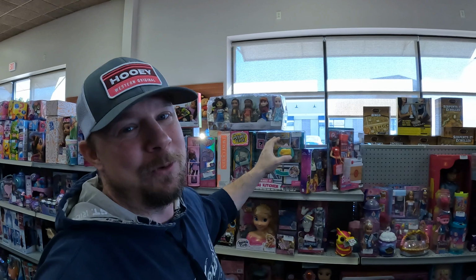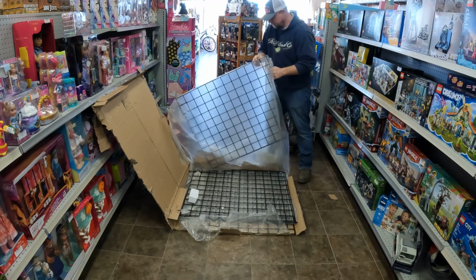This doesn't mean I'm gonna be blowing the shelving budget out or anything like that. I learned this the hard way. I've never had a toy store before. Seems like common sense, right? But if you can't display it properly, you're not gonna sell it. Let's throw this thing together and see what we got.